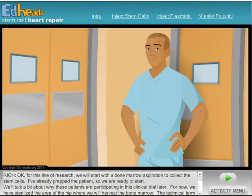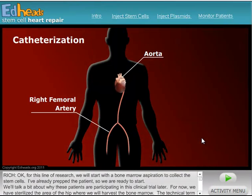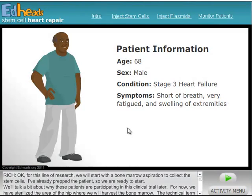The stem cells are back and we are ready to inject them. So, we will do this by a procedure known as catheterization. We will go into the right femoral artery, up through the aorta, across the aortic valve, and then into the left ventricle. Our patient is a 68-year-old man with a history of heart attacks. He is now in stage 3 heart failure, meaning he is short of breath, very fatigued, and has swelling of his extremities due to lack of blood flow. This is all because the left ventricle is not performing as it should. So to try to fix this, we will inject the stem cells into the left ventricle.